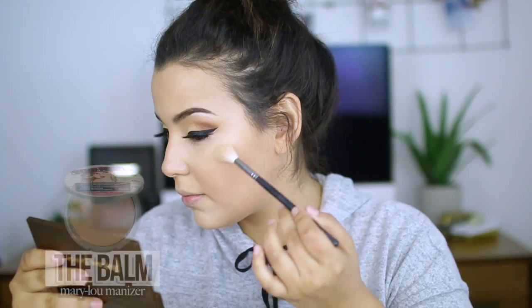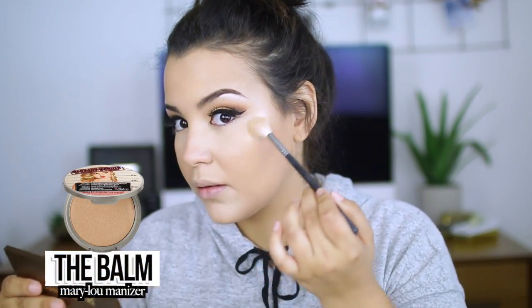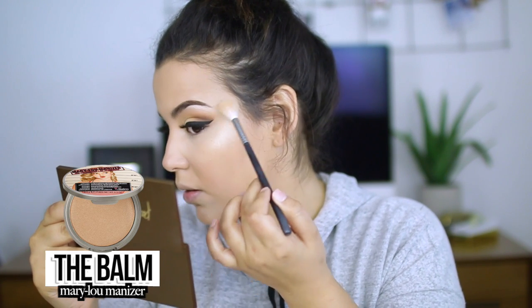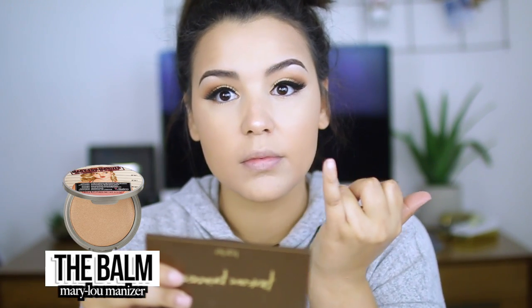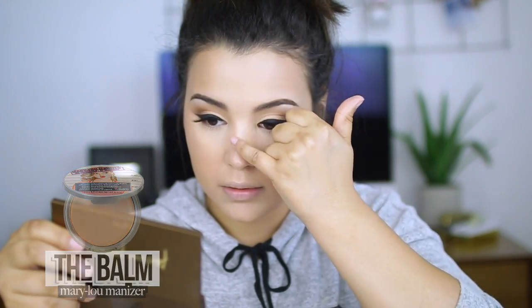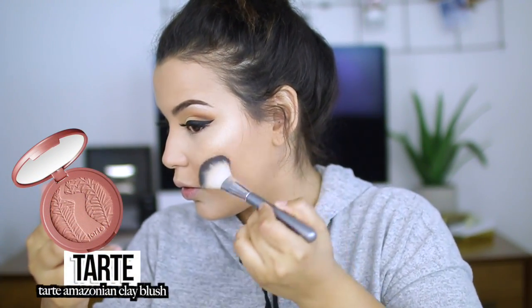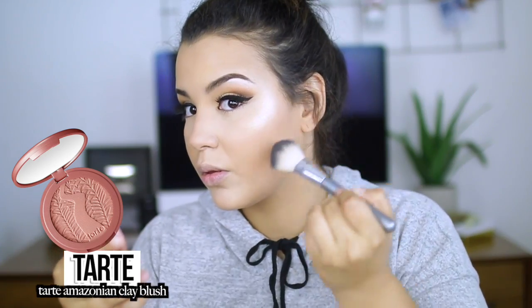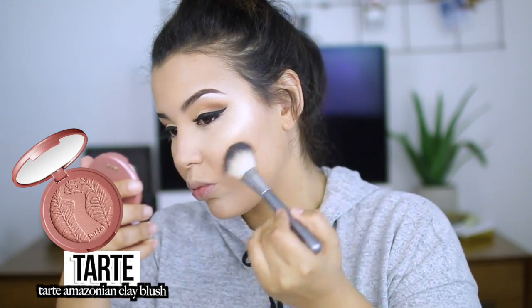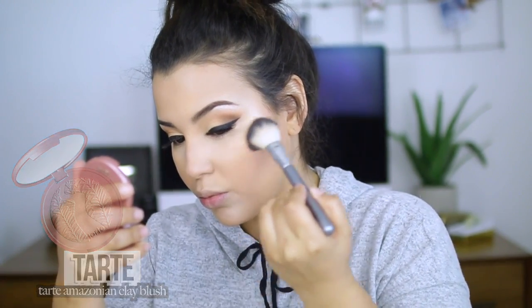For my face highlighter, I went in with the BALM Mary Luminizer to the highest points of my cheekbone, and this is super affordable, and honestly, you're gonna be glowing. Like, you're gonna be glowing in the dark if you use this. So I've also put it on the very tip of my nose, down the very bridge of my nose, and then for blush, I went in with the Tarte Amazonian Clay in the shade Exposed, and I apply this directly underneath the highlight shade, and I just blended everything together.